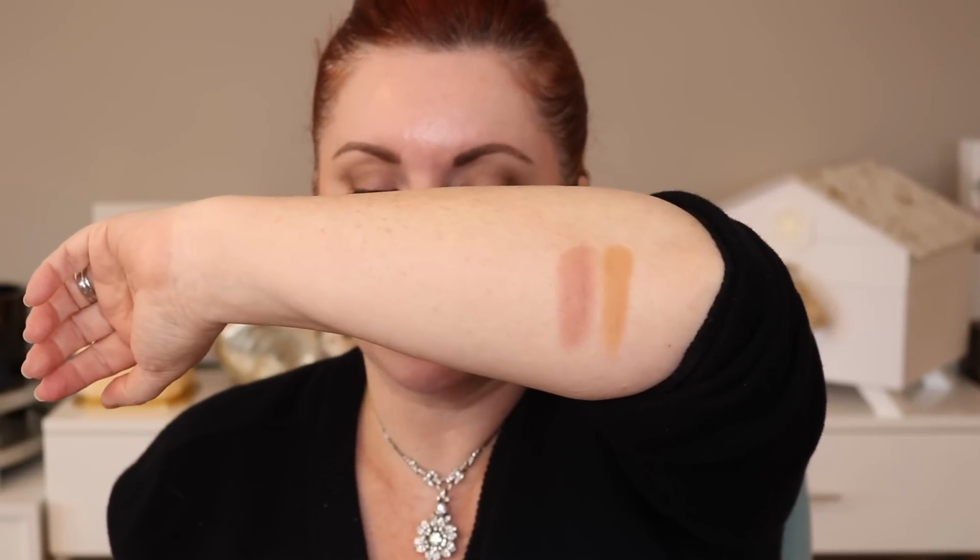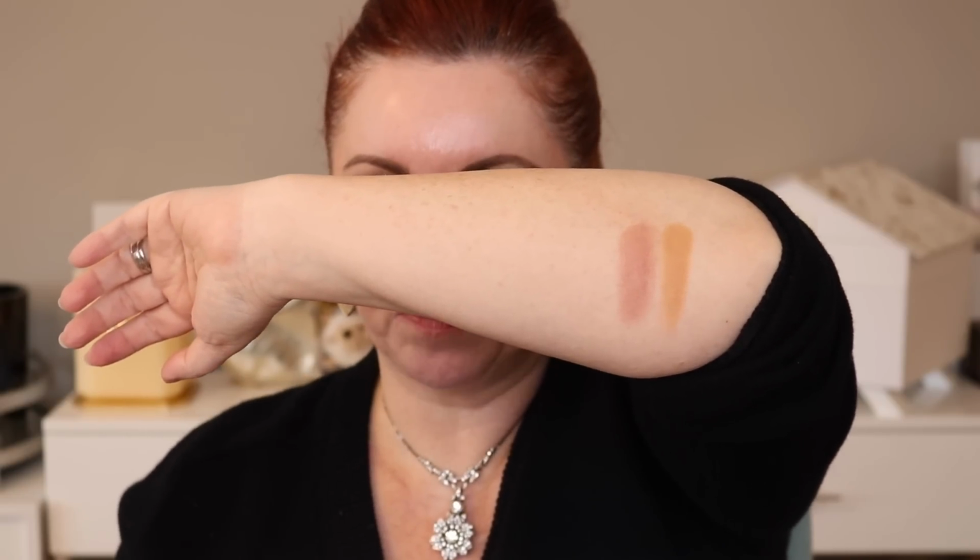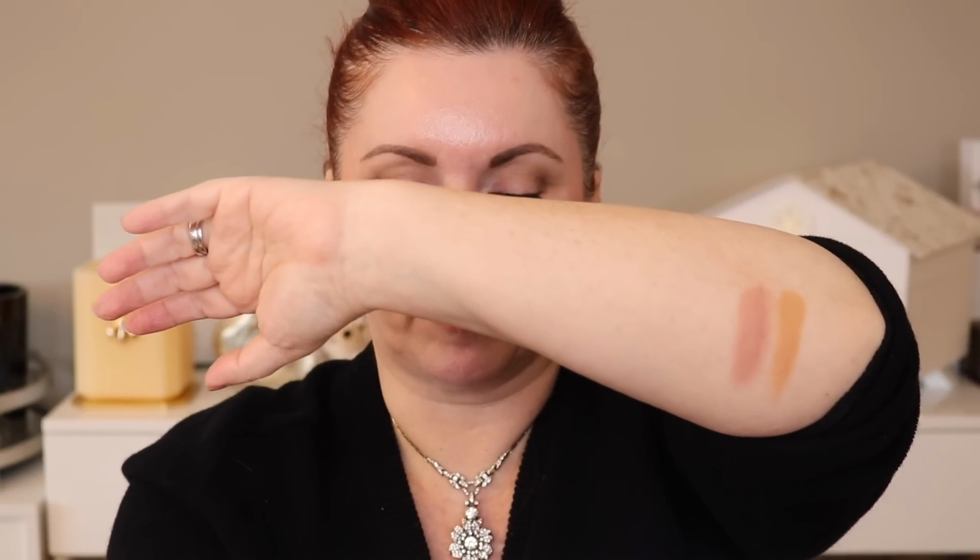But to me, it's too cool to be a bronzer. Again, these are my opinions only. It's too cool to be a bronzer. Not too cool to be blush. It's perfect for blush, but for me, it's not the right shade for bronze. I got messages from a lot of you saying, oh no, I absolutely love it as a bronzer. Totally respect that. But for me, it's not in my top 10.